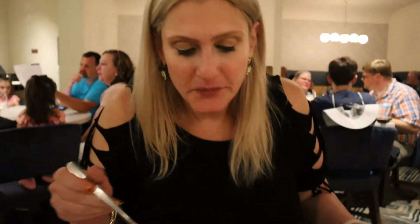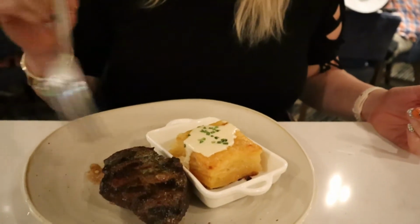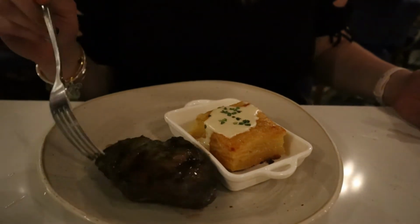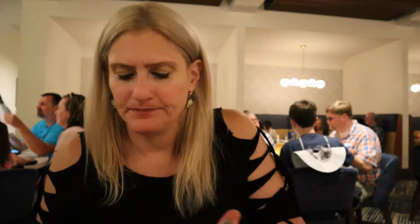Delicious. All right, so for dinner I ordered a filet, because you cannot come to a steakhouse and not order a steak. Or maybe you can, but I can't. I got a filet, and for my side, I have the potatoes au gratin, and there's supposed to be a sauce on this. I don't see anything on it, so we'll see when I go to eat it. But let's go ahead and give this a try.